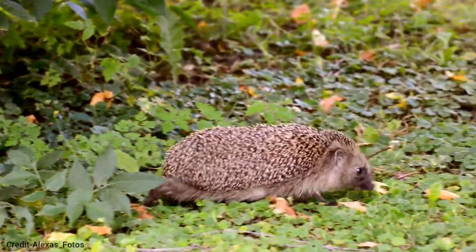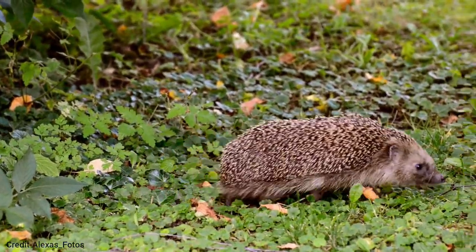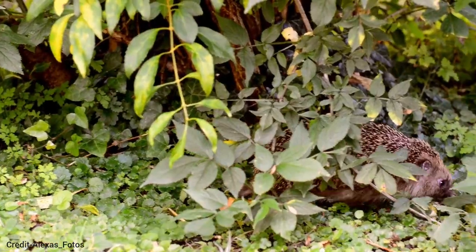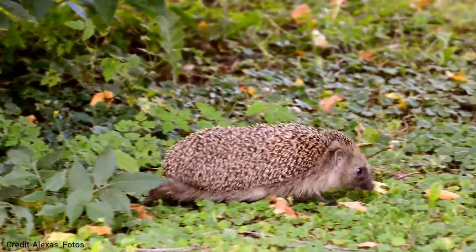9. Hoglets use their excellent sense of smell to find food. 10. Hoglets have poor eyesight but good hearing. 11. Hoglets can roll up into a ball to protect themselves from predators. 12. Hoglets have between 5,000 and 7,000 spines.